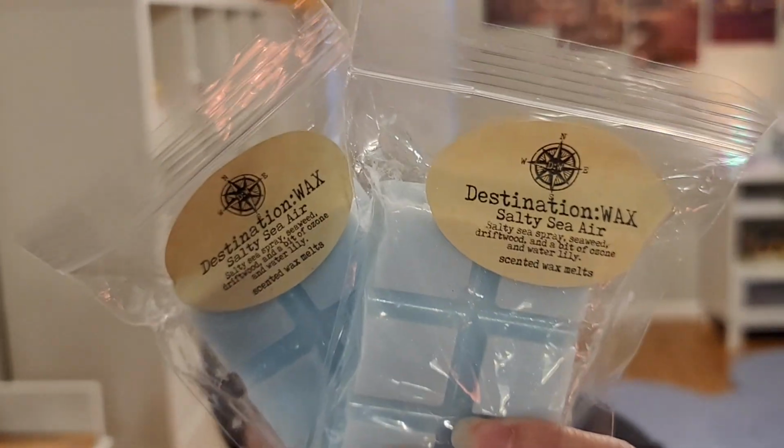And then I hear Natalie from Melting with Nat and Jack talk about salty sea air and how much she loves it. So I got 2 bars of that. I've never tried Destination Wax's salty sea air. But you know, I love a fresh scent too. So, salty sea spray, seaweed, driftwood, and a bit of ozone and water lily. I think water lily, no. I was about to say, I think water lily is what is in Scentsy Atlantic Air. I don't think it's water lily though. It's another white floral. Very salty.